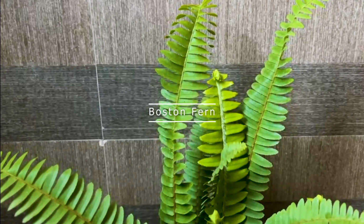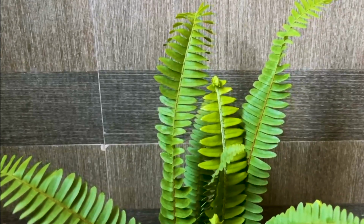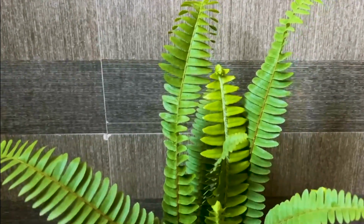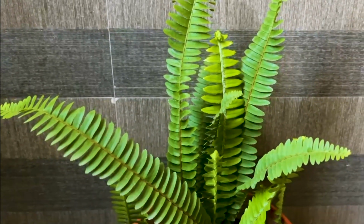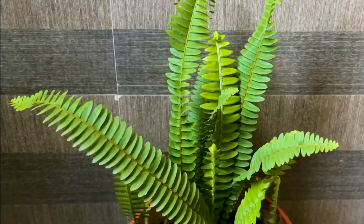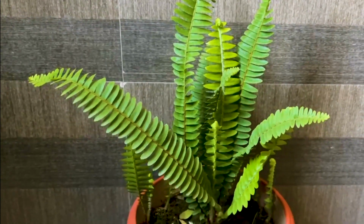8. Boston fern. Fluffy, feathery, and fabulous. That's the Boston fern for you. This humidity-loving plant thrives in steamy bathrooms, creating a lush rainforest vibe. And in bedrooms, its soft greenery adds a calming, cozy touch.